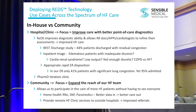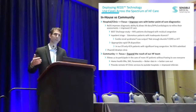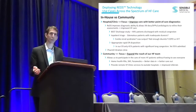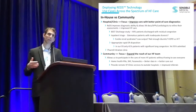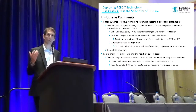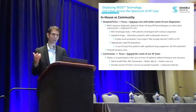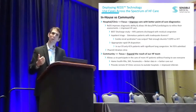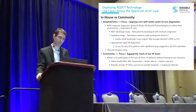We looked at, what do you do with inpatient discharge? Inpatient triage. So a patient comes to the floor, they're edematous, for all the world they look volume overloaded, you give them a big slug of Lasix and nothing happens, right? So now you double the Lasix, you add a little metolazone, are you going down the right road, you take them for a right heart cath. We have one of our pharmacists or one of our nurses run up to the floor, put the clip on them and measure the fluid level. So we're hoping really that we can minimize the amount of invasive testing.